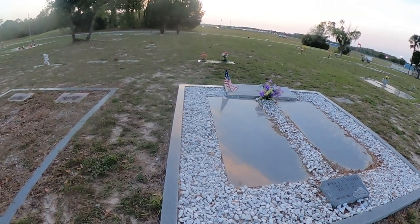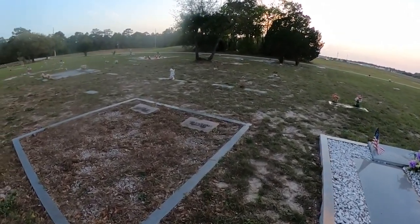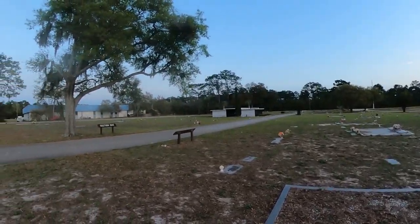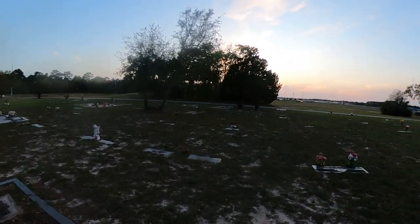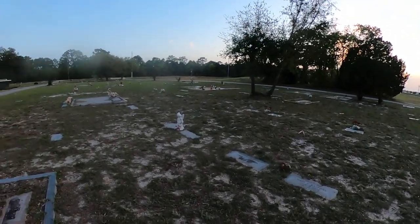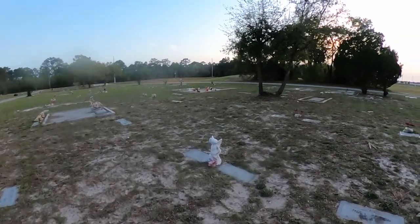Only thing is, there's not a lot of shade in this cemetery, so I'm kind of glad that it's dusk, because if you're coming here during the day, there's not a lot of trees. It's wide open. So when it's the middle of the summer, the sun's going to be bearing down on you pretty hard. But there's only like 1,266 burials in here, which is a smaller cemetery. So it's not going to take you much time to walk through it if you do want to come and visit the Crystal River Memorial Park Cemetery.